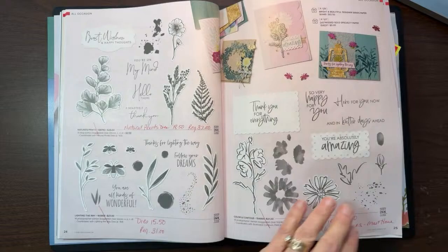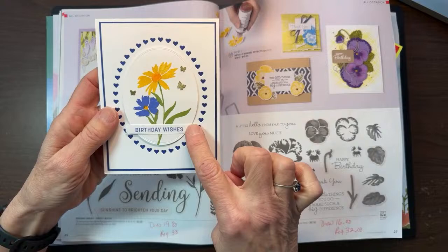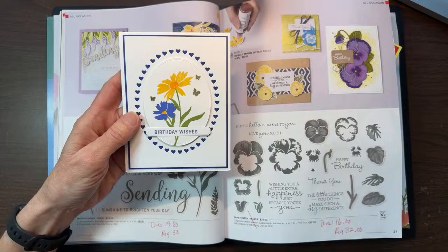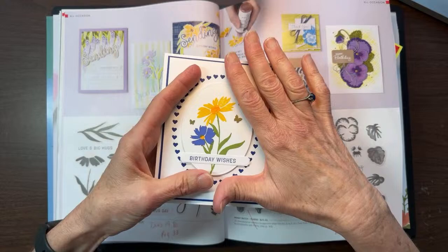Now here, this is Sending Smiles. I've never purchased this, but I've always loved it. And you could see why. Look at these beautiful flowers. So the stamp set is retiring and the dies are regularly $33 and they're marked down to $19.80. Now don't get too excited about this oval die. This was used. It's an older die that has retired way back, but just look at this part here. It's gorgeous. So if you want to get those, now would be the time.